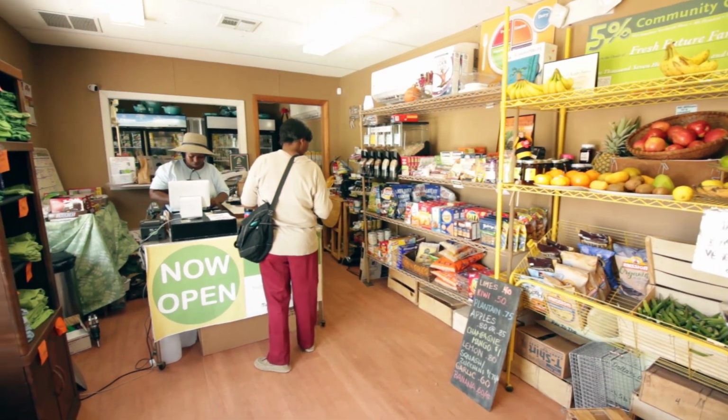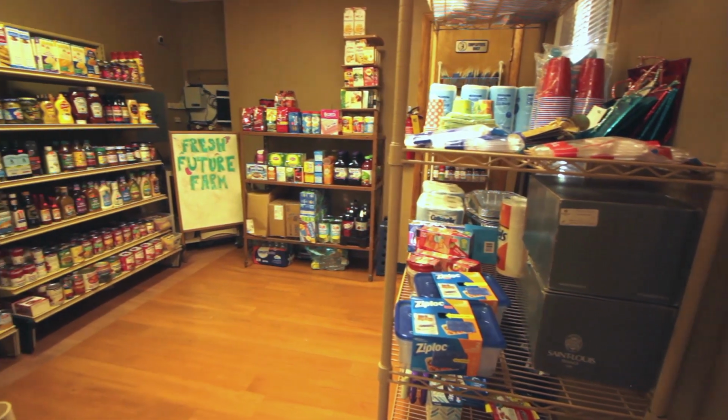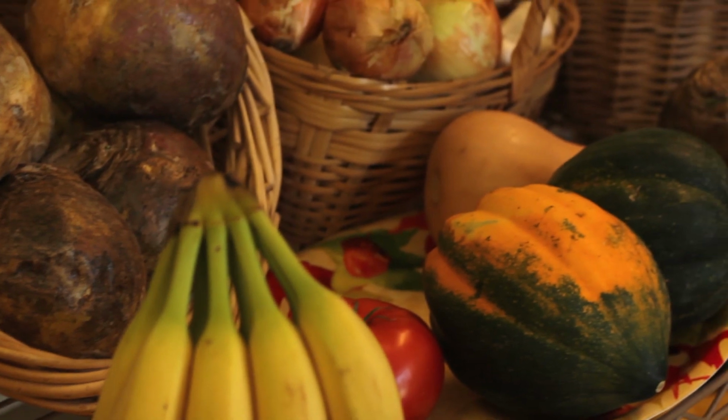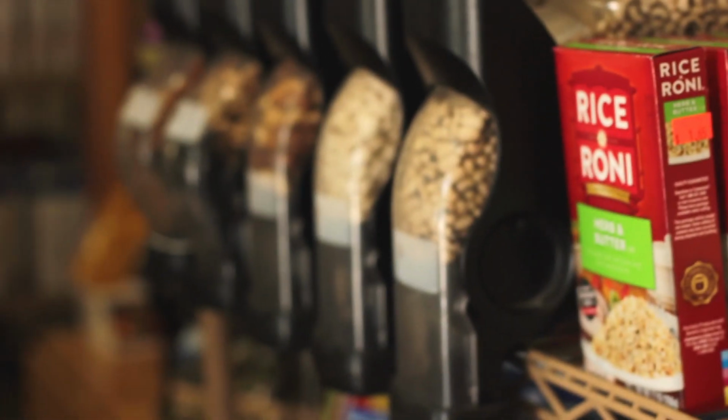Our operation hours, if you want to come shop with us, and we invite everybody to do it, are Tuesday through Saturday, 10 to 7 during the spring and summer months, and 10 to 6 fall and winter.